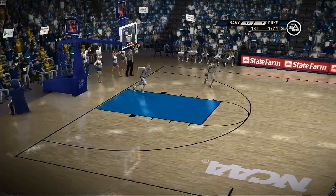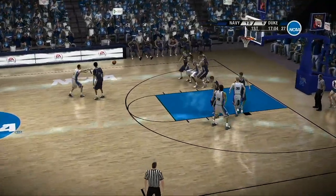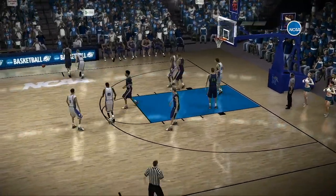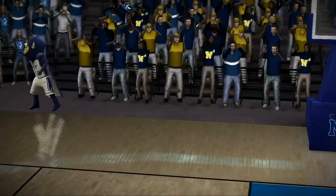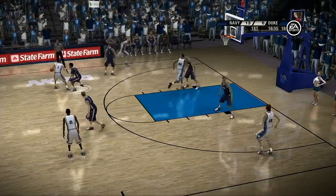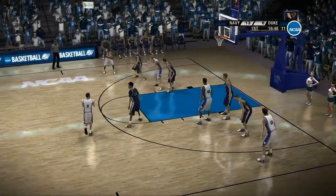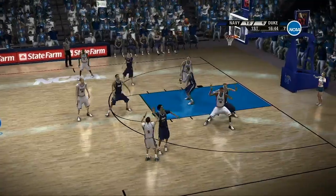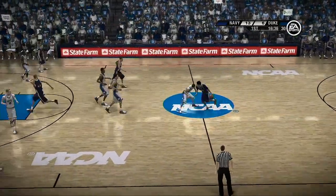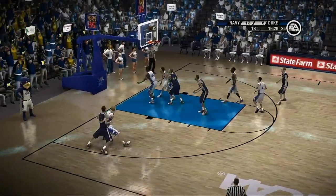See what they set up, Dick. Pump fakes. Here's the toss back out from the post. I tell you, coach's dream when your post player can be an exceptional passer. And the ball goes out of play. Keeps the dribble as they regroup. Moving it around the perimeter. Unloads a three. Off the rim and no good. Number 44 takes the pass in the paint. He takes the three, bounces off.